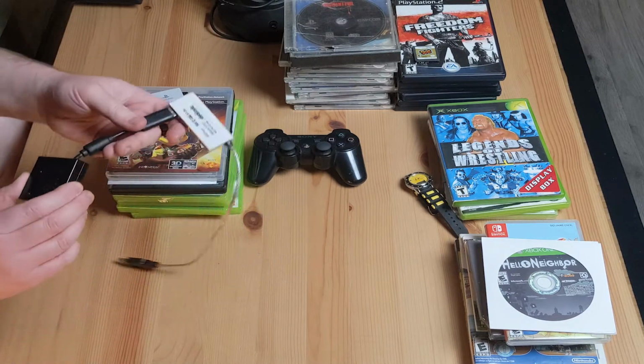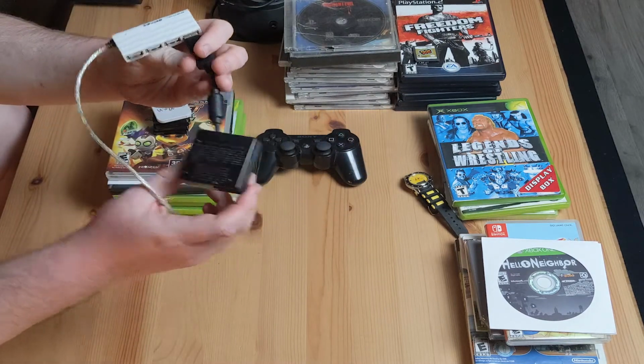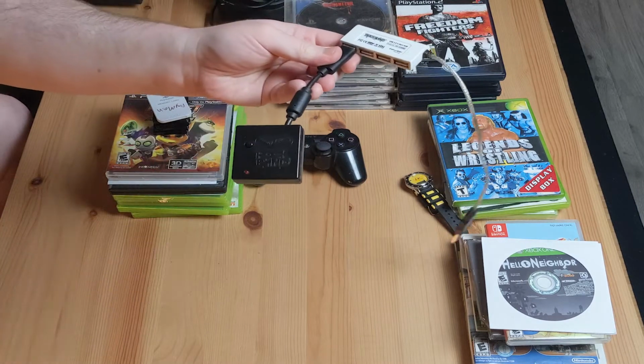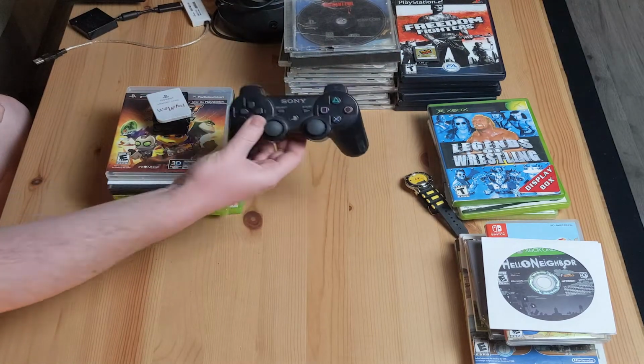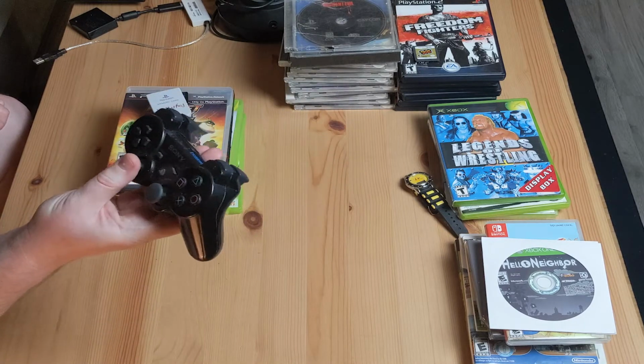not bad. Picked up a Rock Band connector for $3. Those are always good to pick up. The Fender Stratocaster, where you can tell how much I know about guitars, $5 for this PS3 controller. I haven't tested it yet, but I'm sure it works.